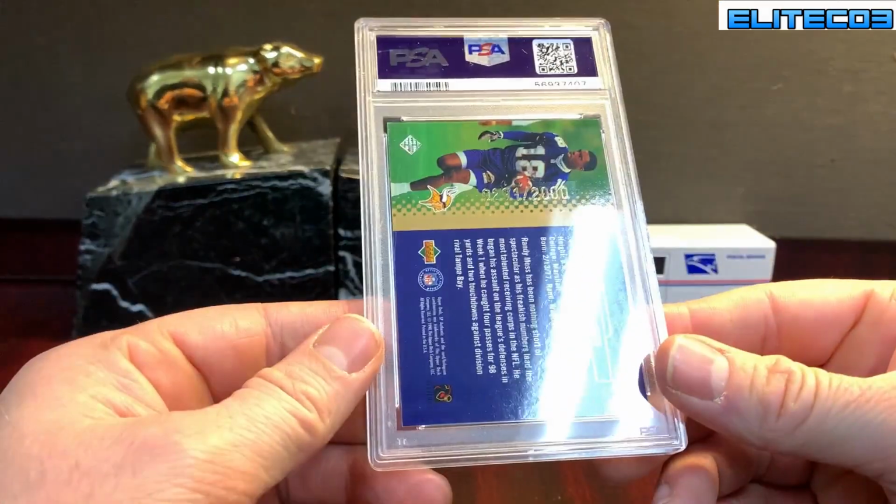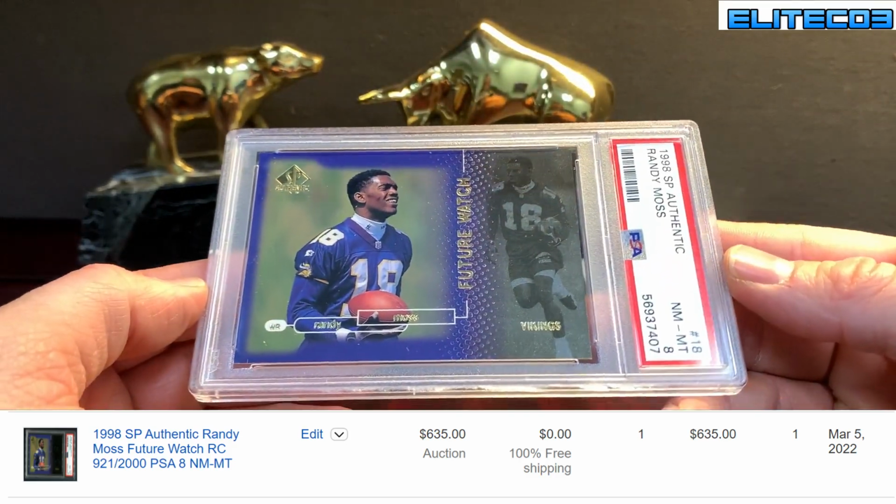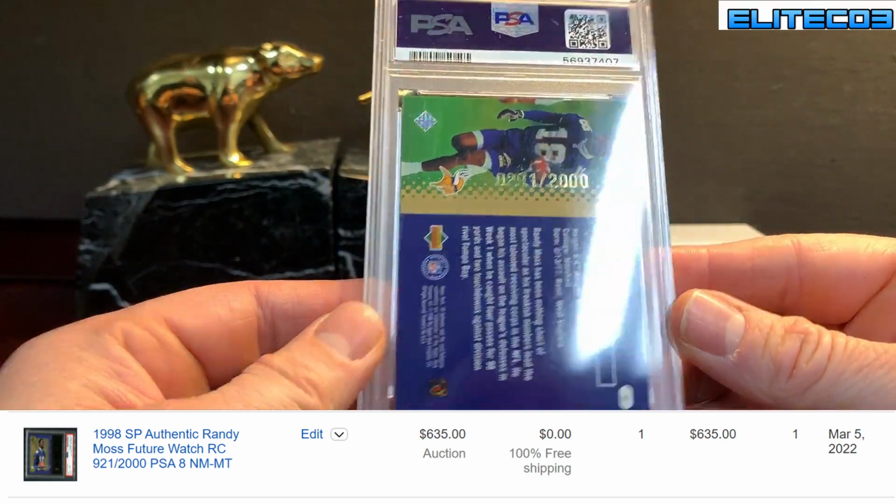Moss SPA. I can't have an order without one of these. So the Moss Future Watch SPA 8. I had this clubbed as an 8.5.